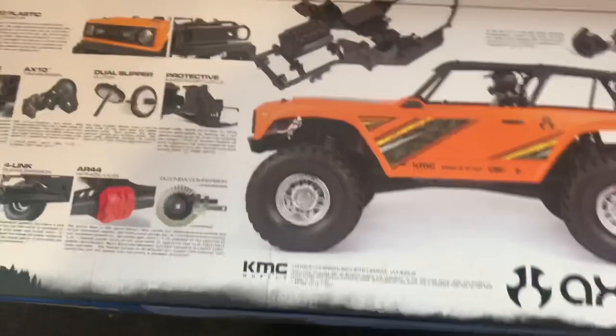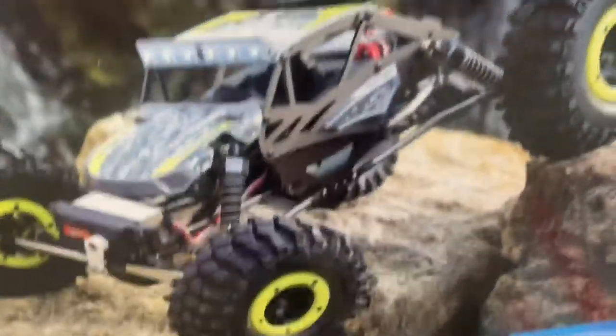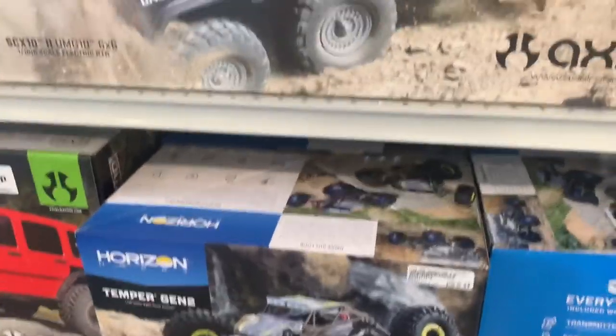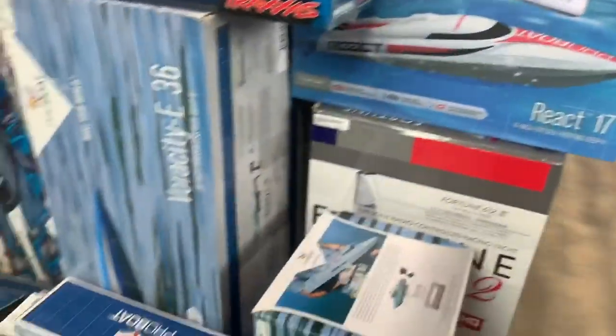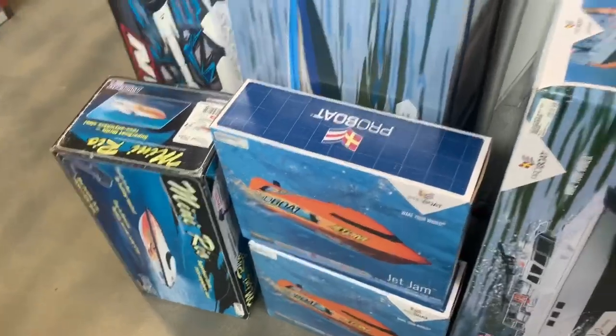Now this horizon right there, I love that International Scout. But this one sure is cool for $149. Dang, that's cool. Oh, that one's awesome too. I'm in hog heaven. Michael has got to find boats. Oh, look, $150, boat. So cool.